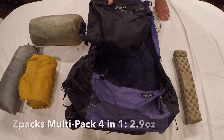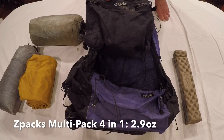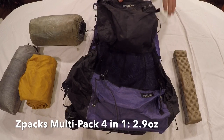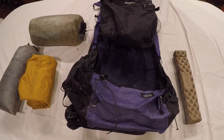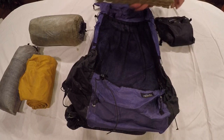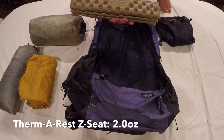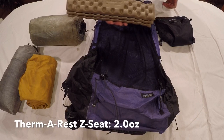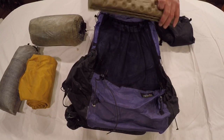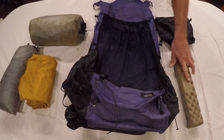This is the 4-in-1 Z-Packs chest pouch. I love this thing. I got this at Trail Days, had it the rest of the time, and I'll tell you a little more later why I love this and why I really got it. And then the Z-Seat, just a nice little foam pad for you to put your tush on when you stop for water or you're at camp or whatever. It's just nicer than sitting on a log or sitting on dirt.